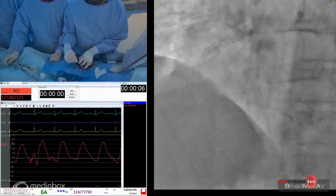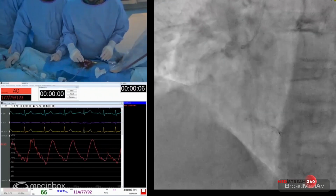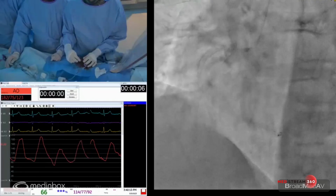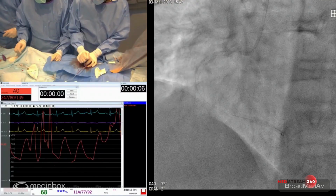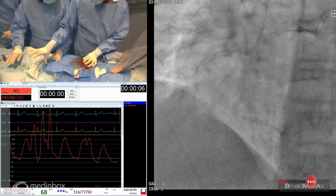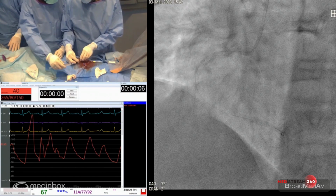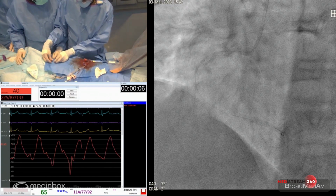Trying to make sure that we post-dilate everything. So we know at 3.5 we're one-to-one with the vessel. So I'm just making sure the ostium is okay. I'm going to do here something we call the TAN. So we're going to toss some blood, do the ACT, and give 1 cc of nitro.